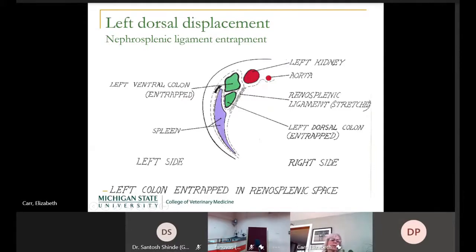The horses typically present with mild to moderate pain, intermittent, because as gas builds up behind this entrapment, they'll get uncomfortable. And you can palpate this. If you set up your patient well, you would go in, palpate the aorta and the left kidney, and move lateral to palpate the spleen, and you would run into the colon. You can often feel the colon hanging off of this ligament and run up and feel that it's stuck up there. So it can be fairly useful.